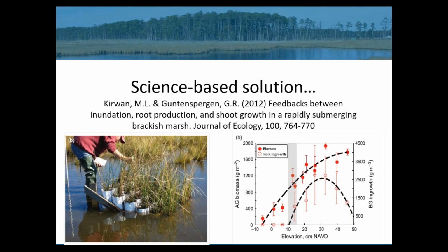And so this work is really largely based on research done by Matt Kirwan and Glenn Guntenspergen right here on Blackwater Refuge. They published a paper on this in Ecology back in 2012. And this is a graph and some photos I've pulled from their paper. So if you can see the mouse cursor here, essentially this elevation, right about 30 centimeters NAVD88, is the elevation that's ideal within our tide range for maximizing below ground biomass production for these marsh plants.